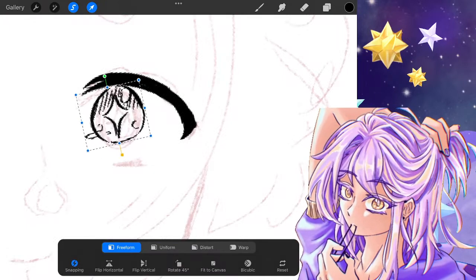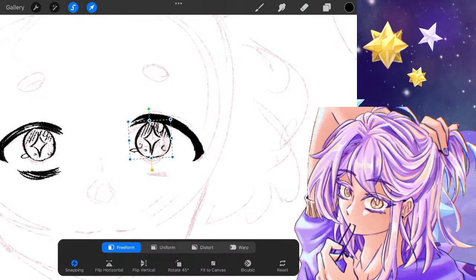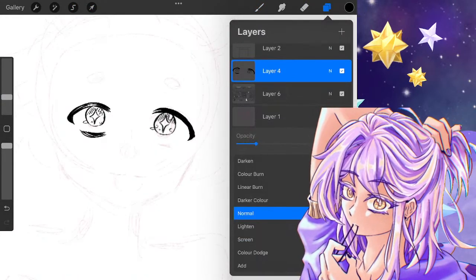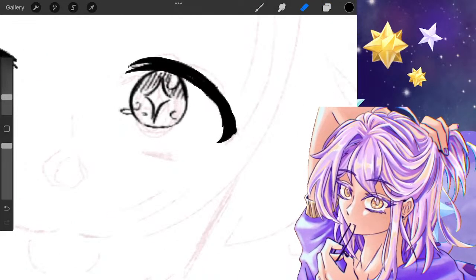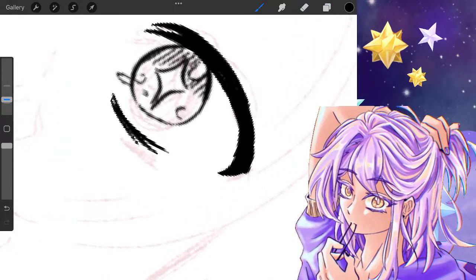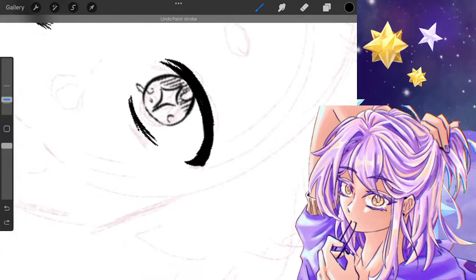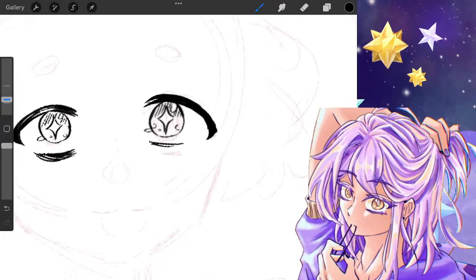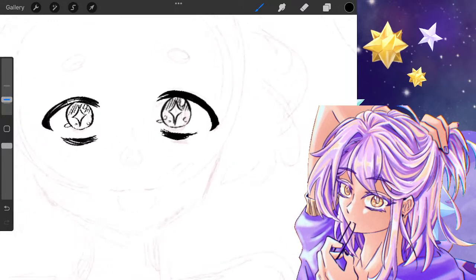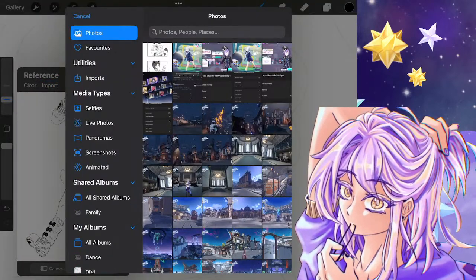I'm moving this eye up a little bit to balance the other eye. Rotate it a bit as well. Looks okay, I guess. I'm gonna turn that opacity down even more to make it clear which layer I'm drawing on. Always check if I drew on the right layer. And just start shading it. Not balanced. And I did take some reference pictures, so we're all settled, I guess. And now is when the reference photo comes into use.